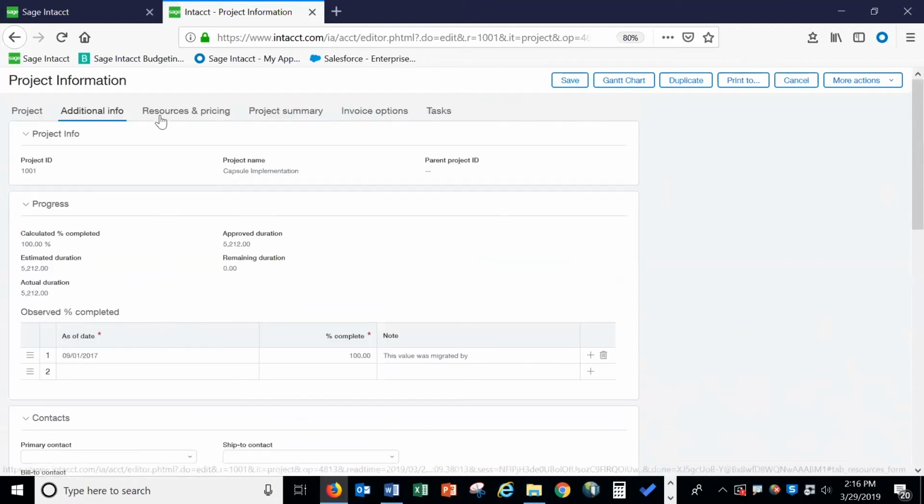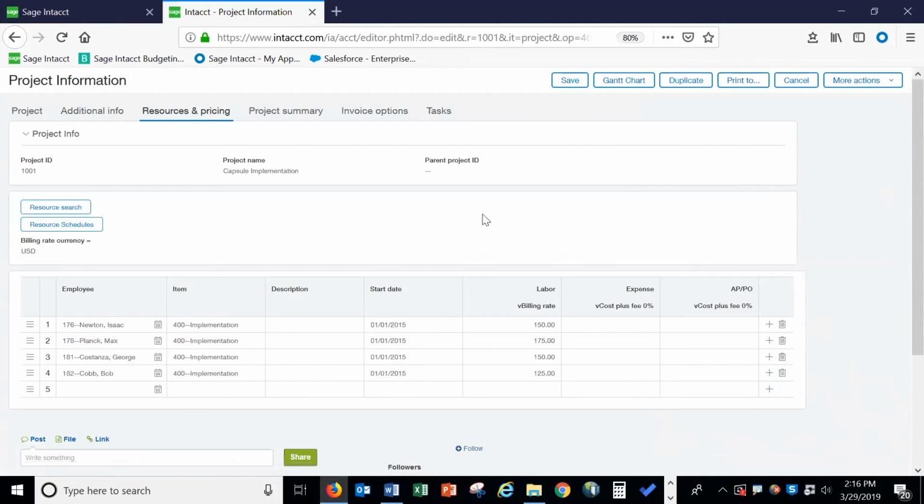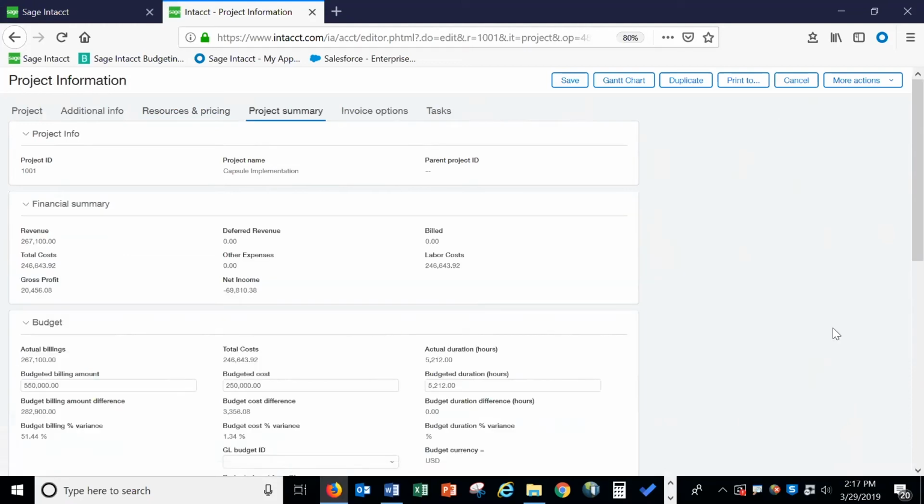Next, we'll go over to resources. This is where I can track all the different people working on my project. I have 4. You can see the start and end dates and their labor or billing rate that's going to go on their invoices. To the left, I can also do a resource search to look for the appropriate person for my project based on availability and skill set.